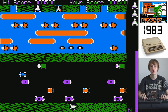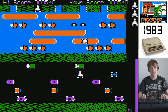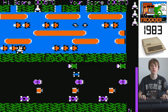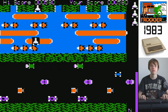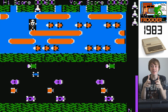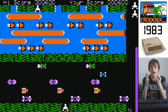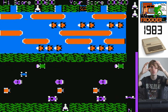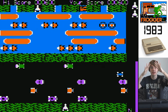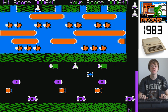So I think now we've got to try and fill up all 5 spaces without dying. This doesn't really seem that hard, to be honest. Anyway, we'll jump across this log, go on this log, and these turtles. They went underwater! Did you see those turtles? I went on them, and did you see that, it was an animation there. The actual turtles had multiple steps, they were going boom, boom, boom. So the graphics there are quite amazing. You could actually see the turtles slowly descending into the water. That was actually quite cool. You could see the submersion process.